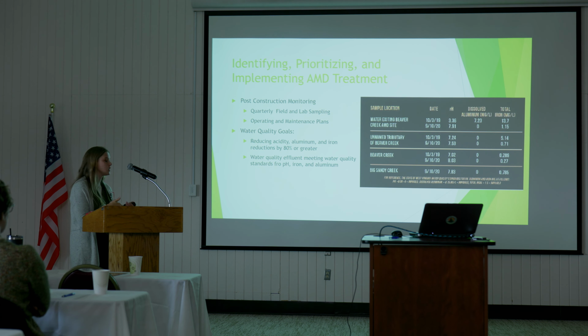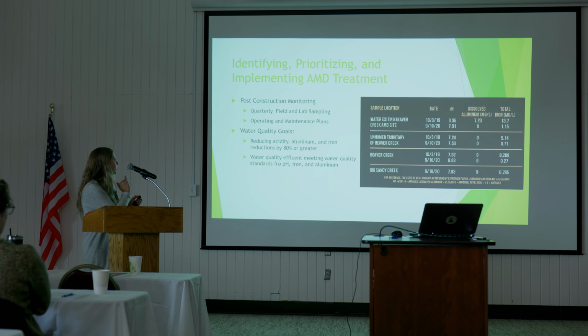So here's some data from that site that I just showed you. So before construction, pH came in around 3.36, and then exit our system about 7.91. And I wanted to point out the dissolved aluminum and total iron levels. So if you remember the slide I showed with the water quality standards, dissolved aluminum for trout is like 0.08. So we are way over that limit before we implemented this project. And then afterward, we did not detect any dissolved aluminum leaving our site.